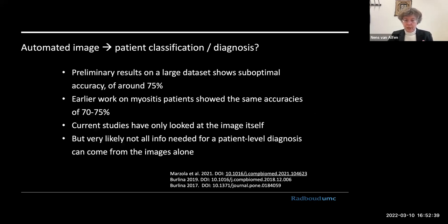So, and there's been other work on myositis, same thing, 75% accuracy. So there's something going on with just putting images into the deep learning algorithm and expecting it to return a diagnosis. At this point in time, our hunch is that the AI needs more.